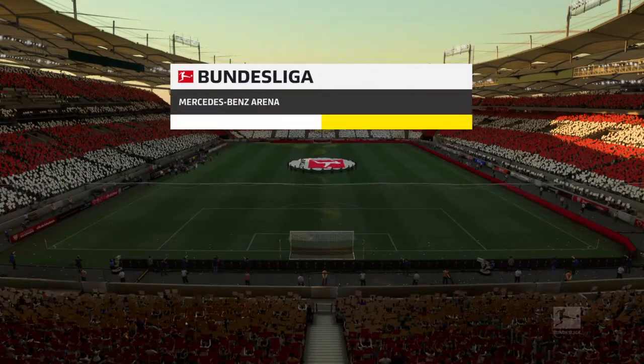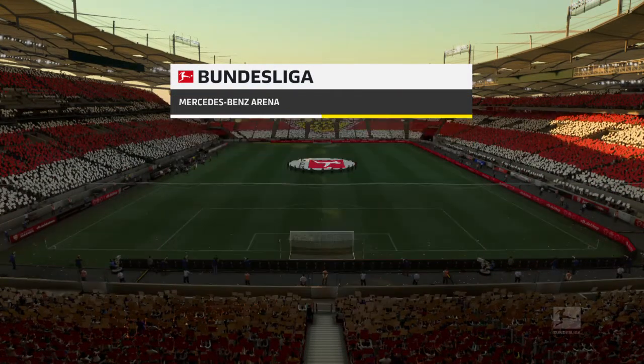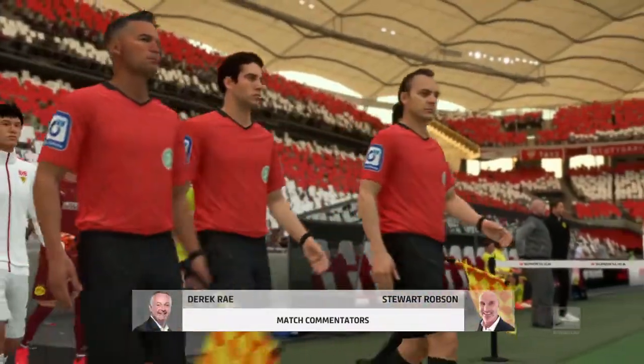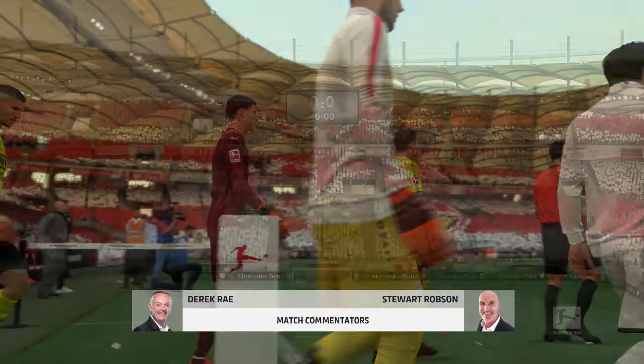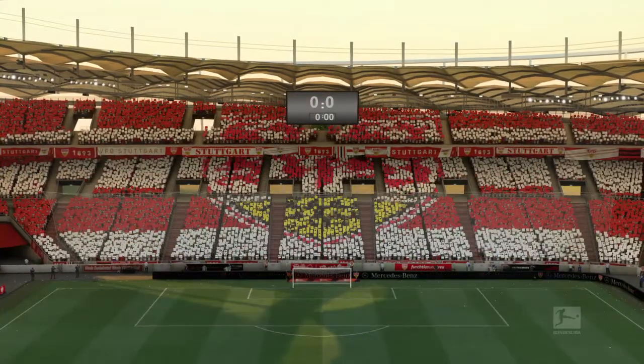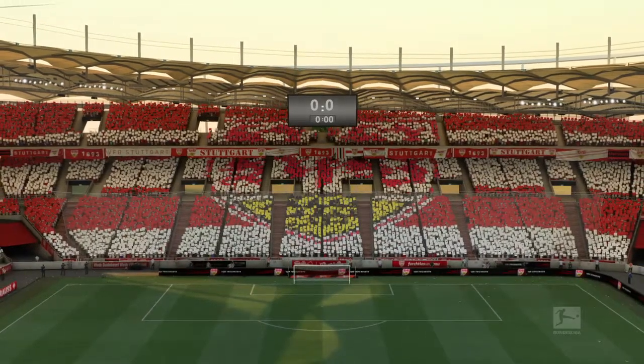And hello from Stuttgart. Delighted to be able to report that the regulars behind the goal and the Cannstatter Kurve are in place as usual. We're at the Mercedes-Benz Arena. My name is Derek Ray, and sitting alongside me in the commentary box, providing expert analysis, is Stuart Robson. And looking forward to bringing you action from the Bundesliga.